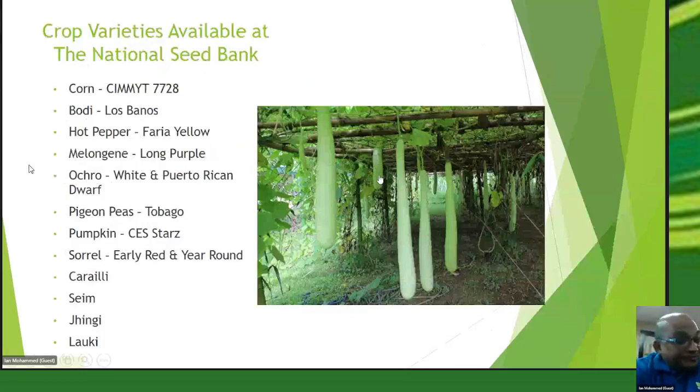I'm just waiting, I see I've gone on to the other slide. So there it is, it's changing now. As I said, the corn, which is the Cimmyt 7728, is a nice field corn. Now all these seeds are available at a subsidized cost, so you'll find that it's not expensive. Your cost of production, if you were to use these seeds, will be significantly reduced.